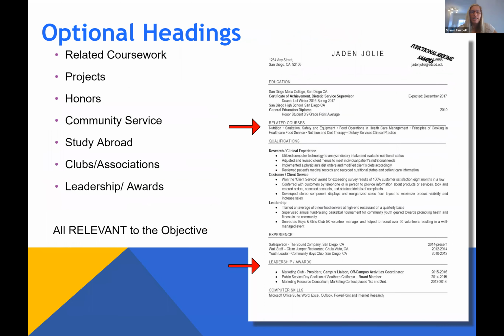So some optional headings that you can include within a resume: related coursework. We talked a little bit about that. You can see in this example here, they're putting out the full course titles, and not just the course numbers.